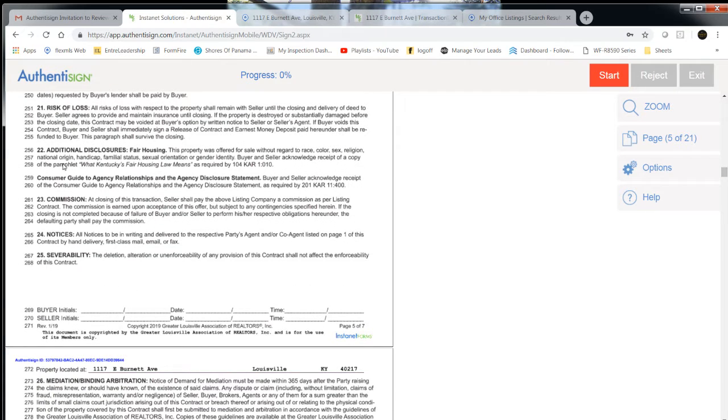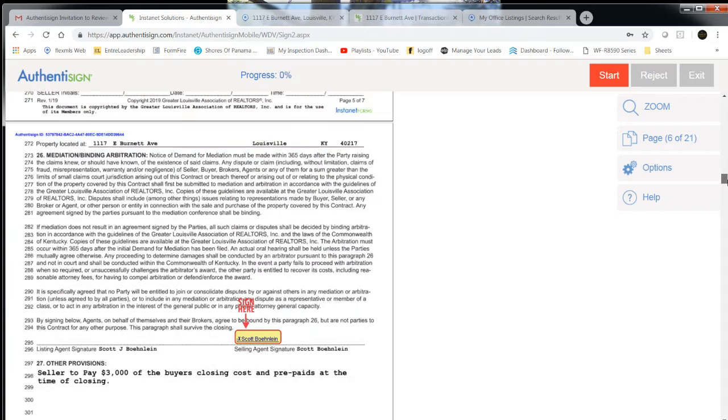Fair housing, I went over fair housing. Consumer guide, I'm representing you guys. Commissions are all paid by the sellers. Section 24 is notices. All notices should be in writing. And then this is the last thing, mediation and arbitration. This whole section right there.